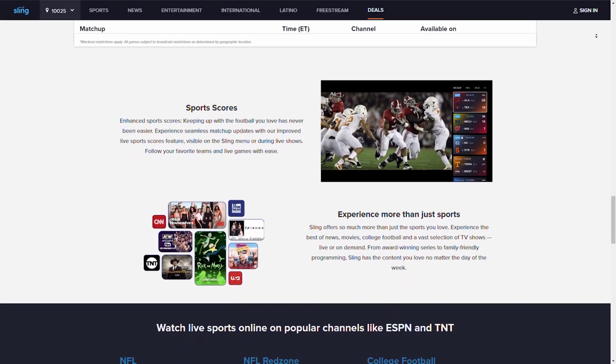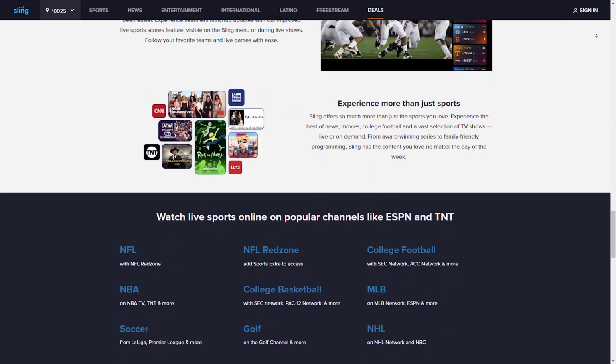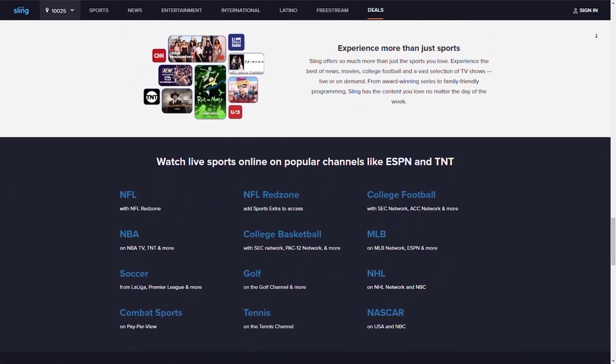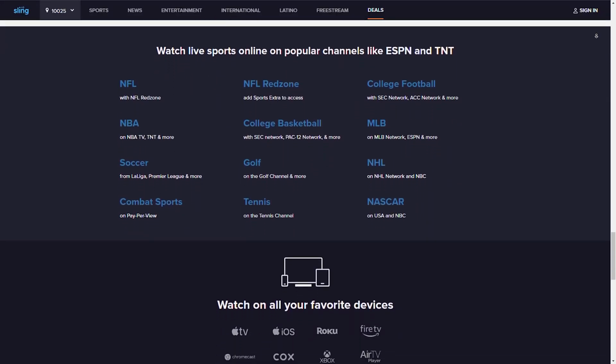In conclusion, Sling TV is a great option for those that are looking for features such as affordability, flexibility, simple user interface, necessary channels, on-demand content, etc.